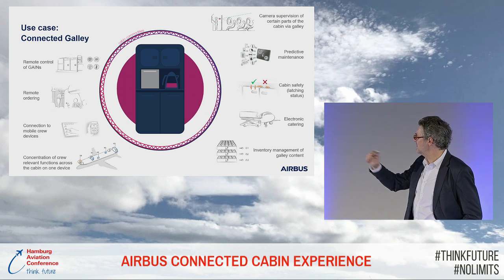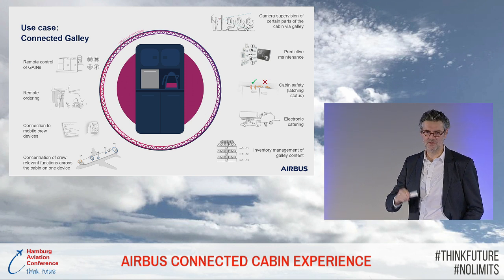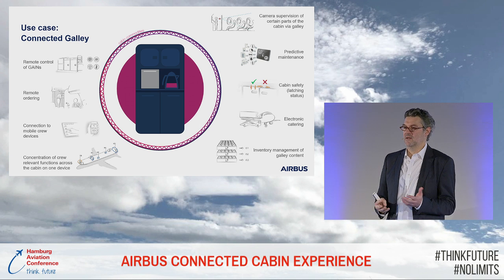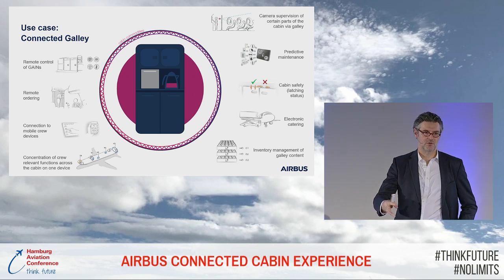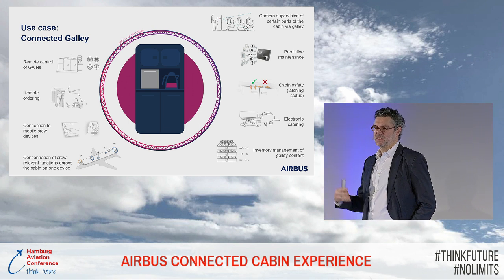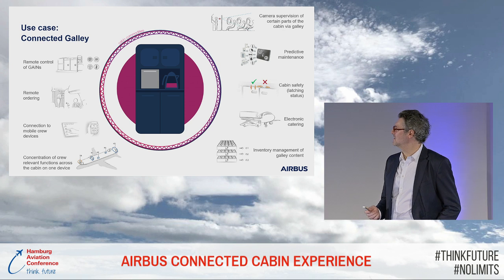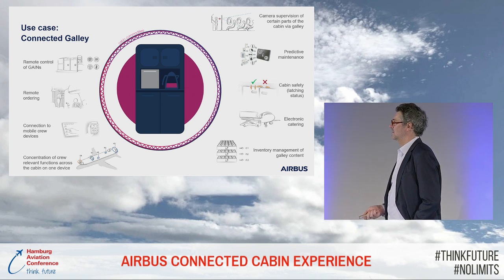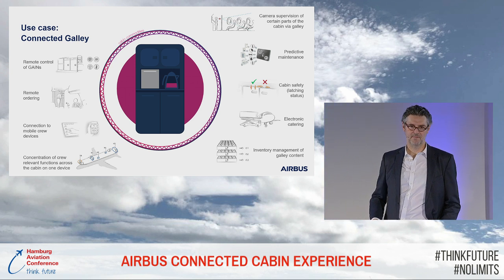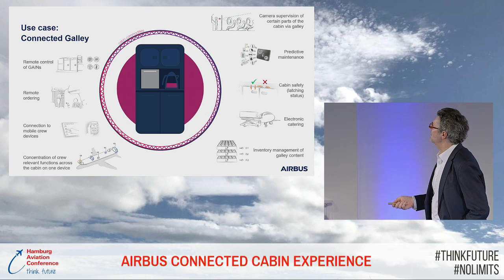And last but not least, electronic catering inventory management. Today you have this nice list printed out where you find what is in the galley, then they had a catering problem and put it in the wrong position, or maybe even brought the wrong stuff. Here you just put it in, you have an electronic signal, you get exactly what's on board and where you find it. Is something left? Is that available? So a lot easier, it makes life for the crew in terms of operation a lot better. Just some starting ideas. I'm pretty sure there's a lot more possible. And I'm happy if you contribute and have ideas and become part of the ecosystem and further develop those use cases.